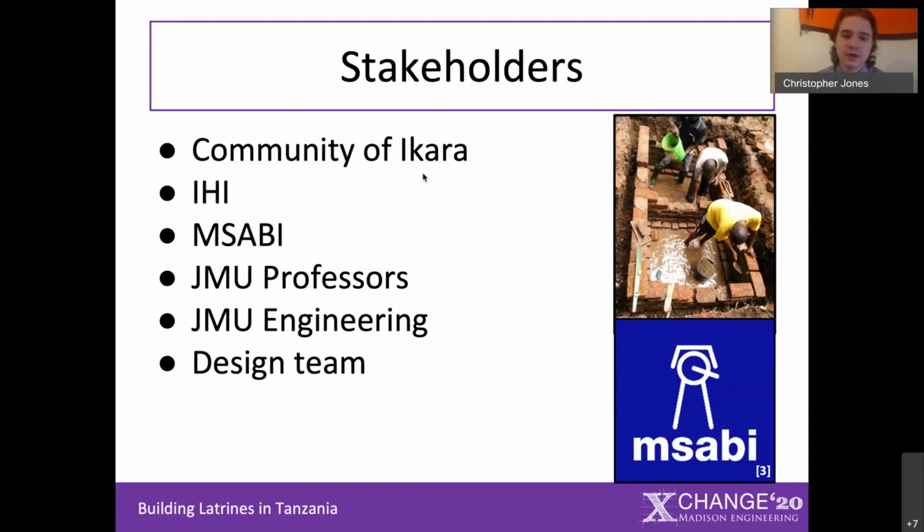Now, another thing that needs to be considered and understood with Ifakara and the community that we're dealing with is they are extremely hesitant to boil water. And that's primarily because it changes the taste of the water, and they don't like that.